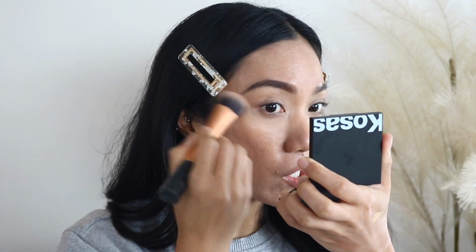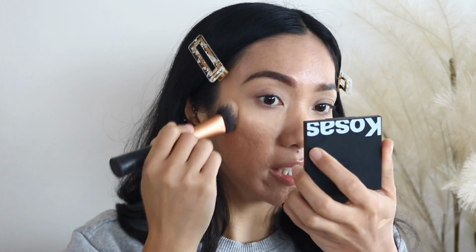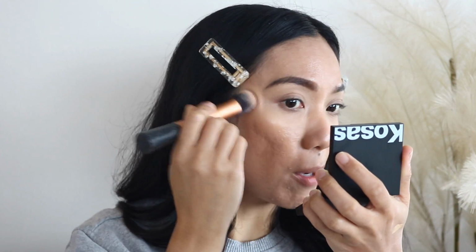I feel like the Well People cream bronzer, which is like half the price of this, works a lot better and has that right bronzy tone, as opposed to this one, because this is a little bit more peachy against my skin tone.